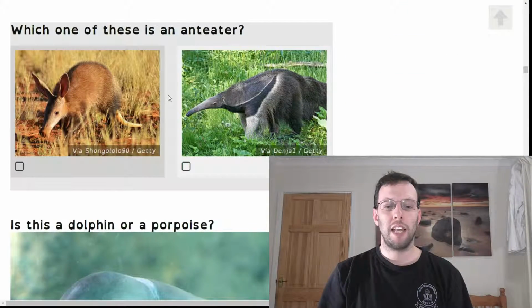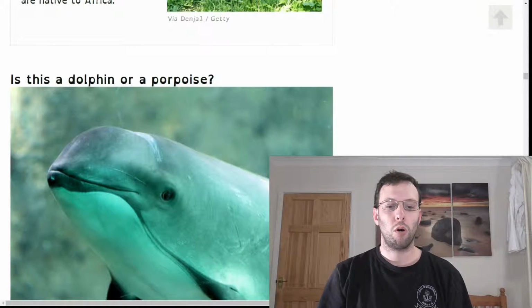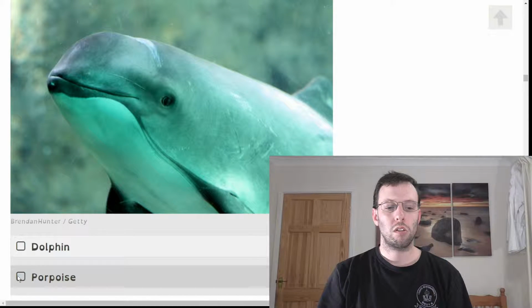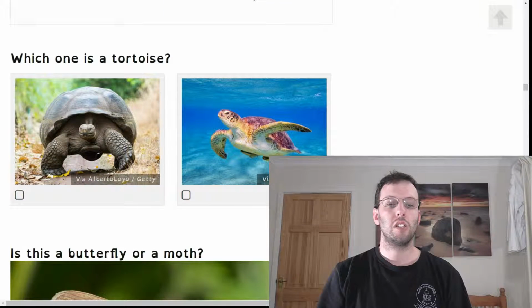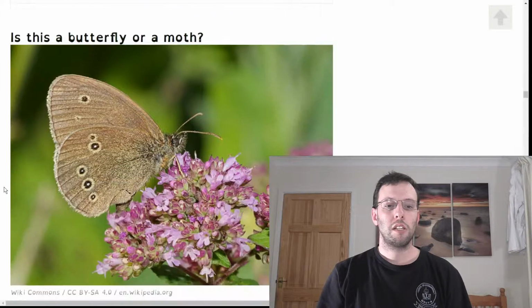Which one of these is an anteater? Correct. Which is this, a dolphin or a porpoise? Okay, I'm going to say it's a porpoise. There we go. Dolphins have longer noses. Which one of these is a tortoise? That one.